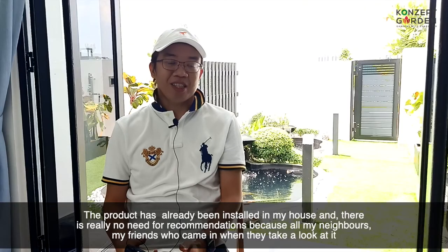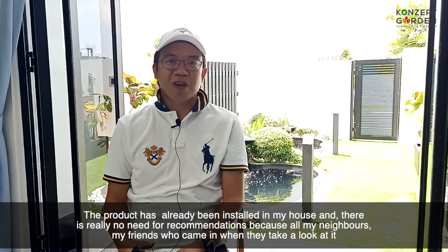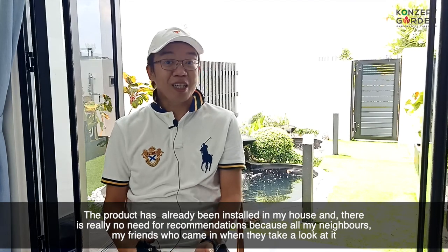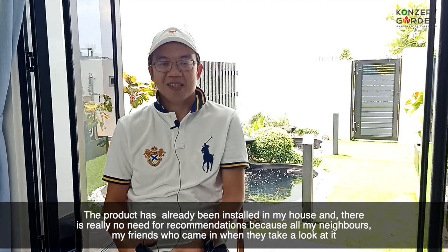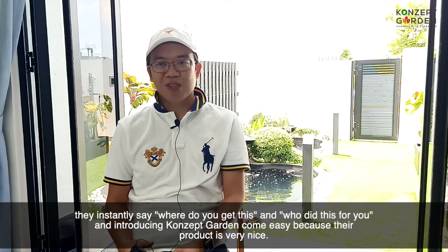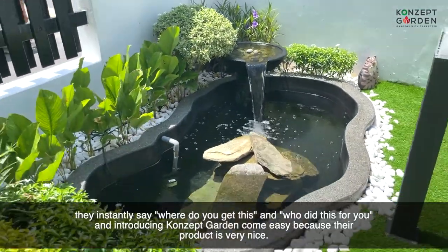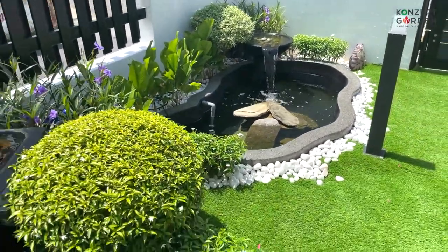The product has already been installed in my house, and there's really no need for recommendation because all my neighbors, my friends who came in, when they take a look at it, they will instantly say, oh, where did you get this, and who did this for you? And yeah, introducing Konzept Garden comes easy because the product is really nice.